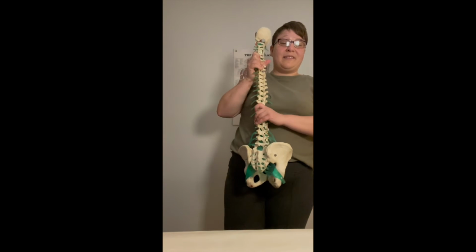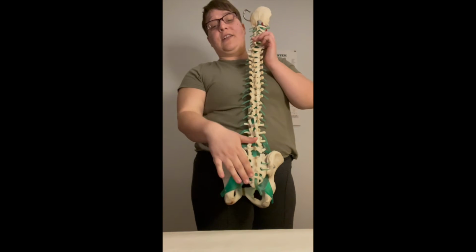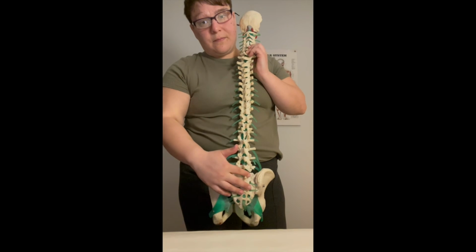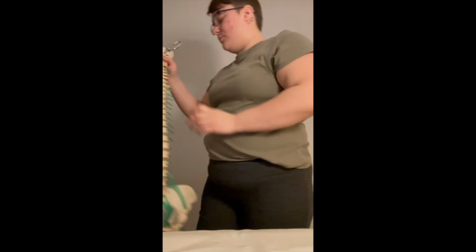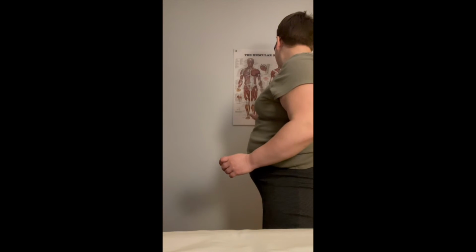So these babies line, ooh, we got a real twist going on here. Line our whole spine all the way up to C2, all the way down. And fun fact, multifidi is the only muscle that covers your sacrum. They don't show those there. Okay, so movement practice.